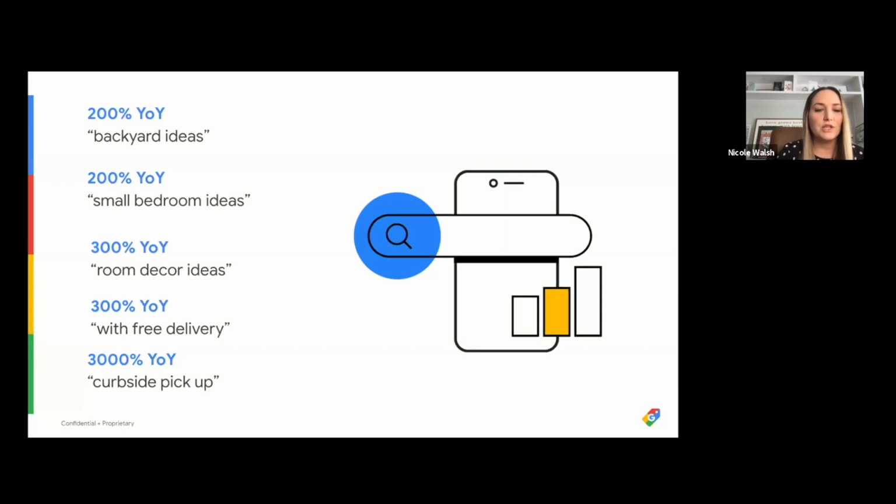So this is a huge opportunity for certain industries like furniture and other retail and e-commerce with home specific offerings. And then some of the other increases that we've seen just in general. Search terms for free delivery are up 300%. Obviously, everyone's been turning to delivery options as much as they can to reduce their time out at the store. And then curbside pickup is also a huge one, up an astounding 3,000%.